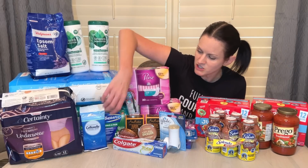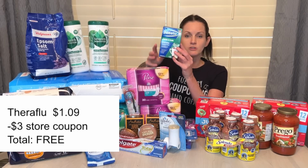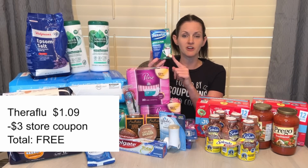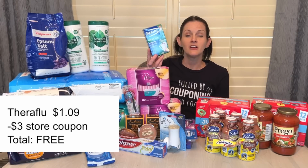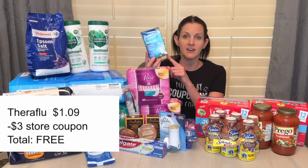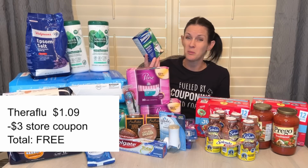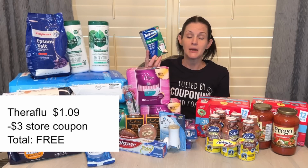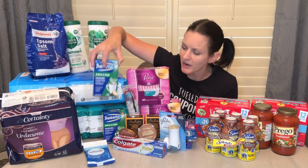Now, other in-store deals, the TheraFlu. So check your store, see if they have this on clearance for $1.09. Mine was marked down 90% off. There is a $3 store coupon, which means it's going to take $1.09 off for each one that you purchase. So my store had a bunch. I grabbed 2 of them and I paid $0 when I checked out because of that store digital coupon.